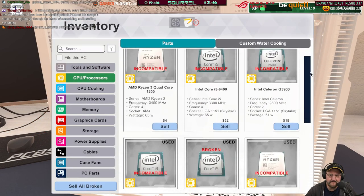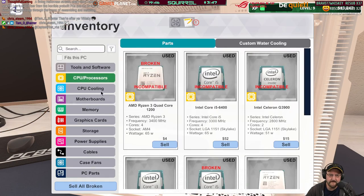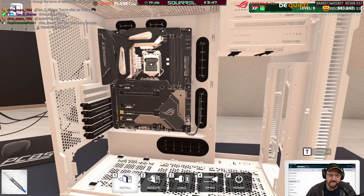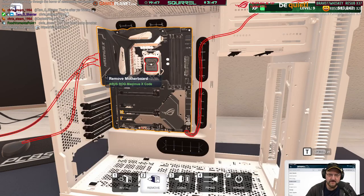What have we got? Got an i5, which is unlocked, so we could stick that in there. We could overclock that, see what we can do with it. See if we got a reasonable cooler. Actually, let's go water cool on this. CPU blocks.